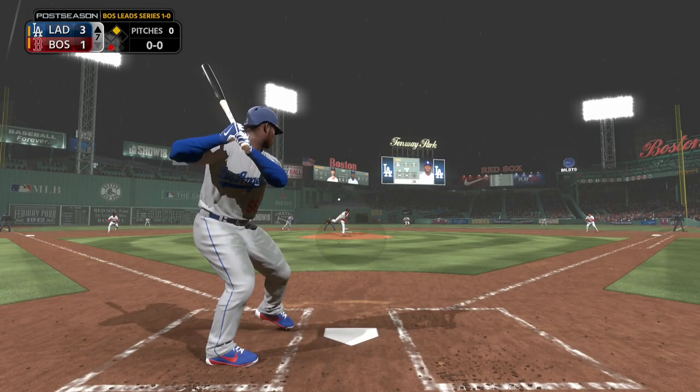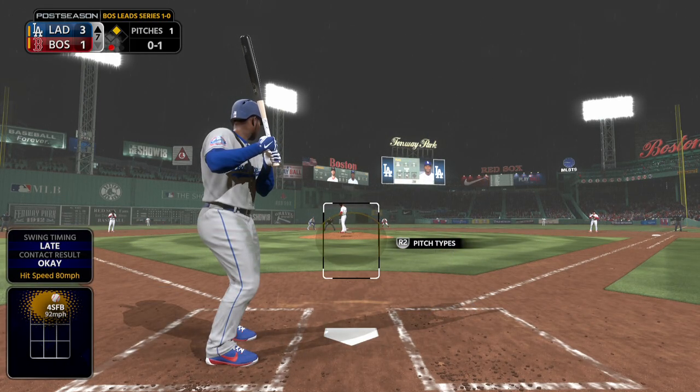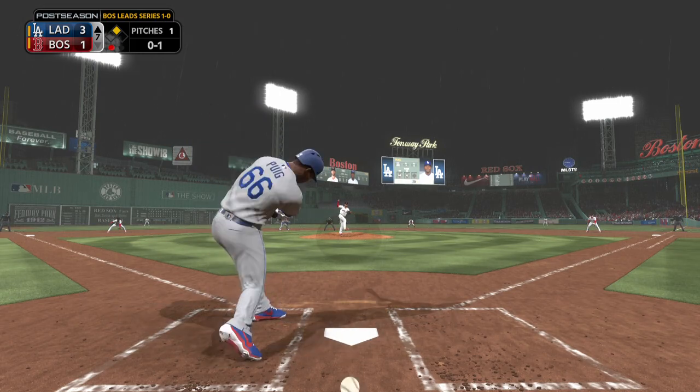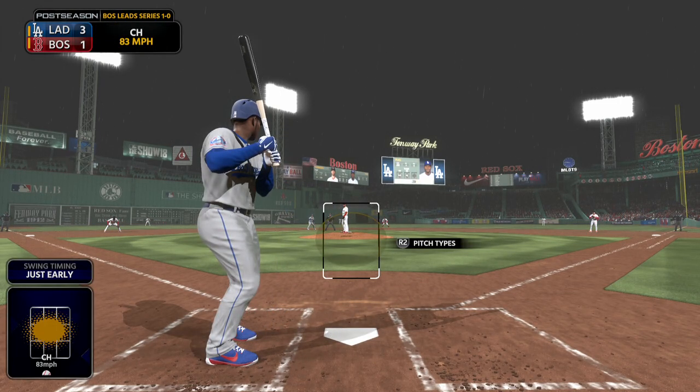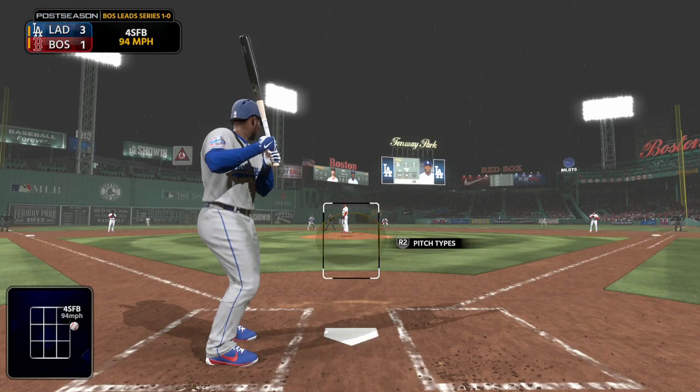He's set. Here it comes. Behind 0-2 now. Oh, got him to swing out of his shoes on that one. 0-2. You like the modern style of baseball. Here it is. Both starters kept their teams in the game. It's close right now. Now we hand it over to the nasty bullpens. Let's see what matchups are going to take place.